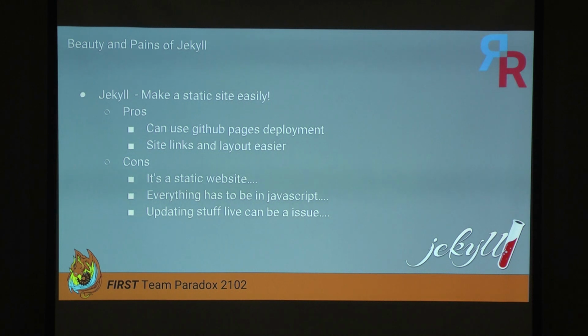Some cons: it's a static website. Everything has to be in JavaScript, which can cause issues because JavaScript is asynchronous, meaning it runs one line of code and then runs the next one without actually waiting. That can cause a lot of issues. And updating stuff live can be an issue. With Firebase, having your application constantly reloading can sometimes cause issues.